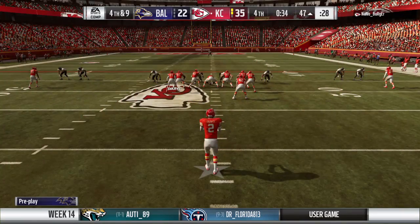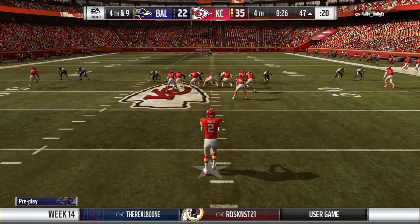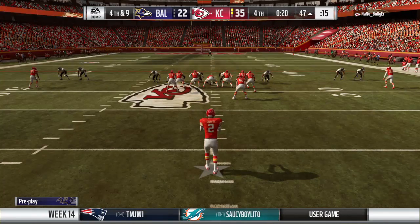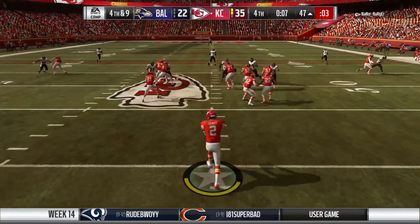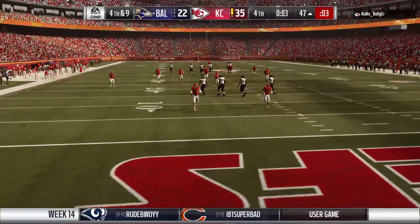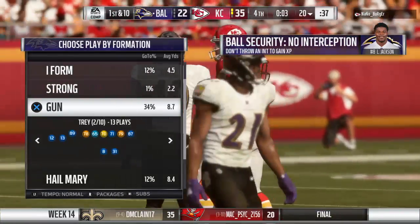Here's Dustin Colquitt now. He's been terrific so far. On his first punt, and this is a good kick as well. And now Baltimore gets set to take the field.